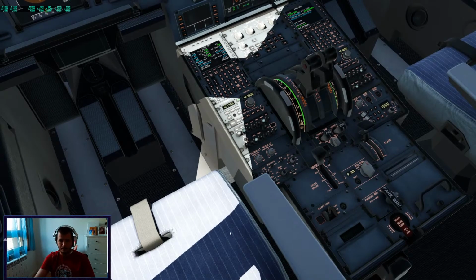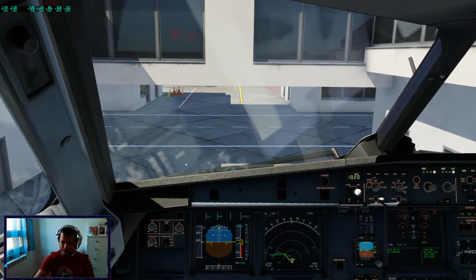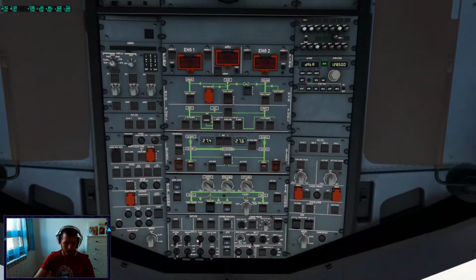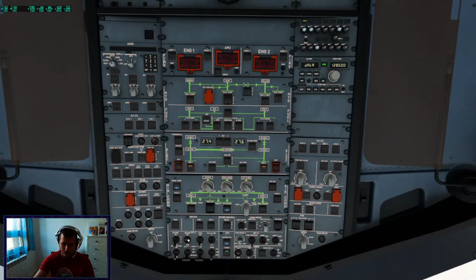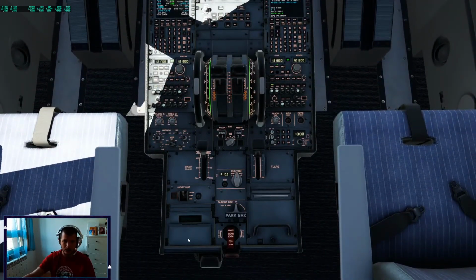Ground connected and bypass pin inserted. Release parking brake. We can release the parking brake. Parking brake released. Starting pushback, and you may start the engines. Turn on beacon and fire up engine number 1.